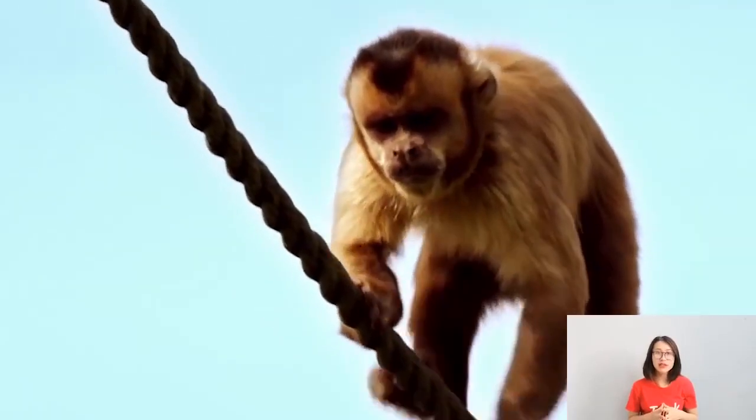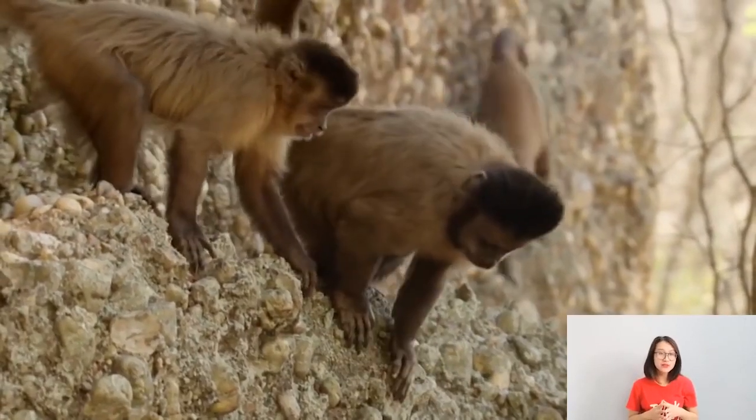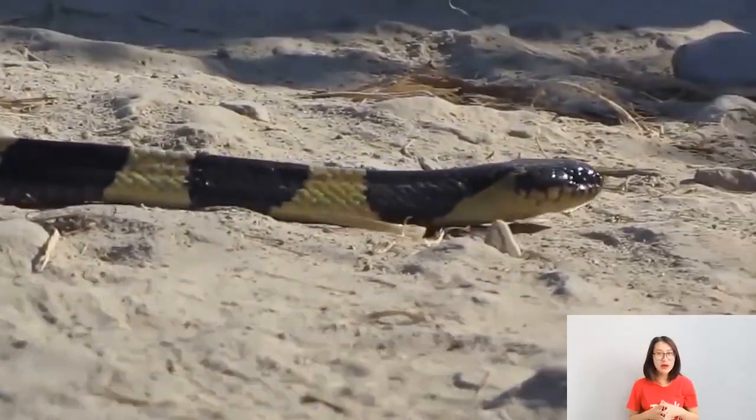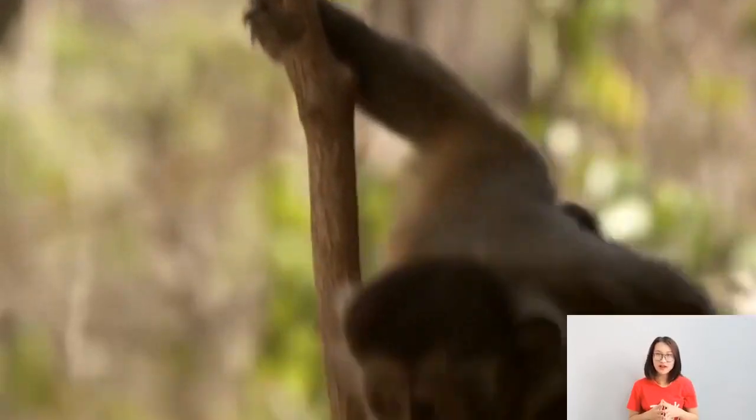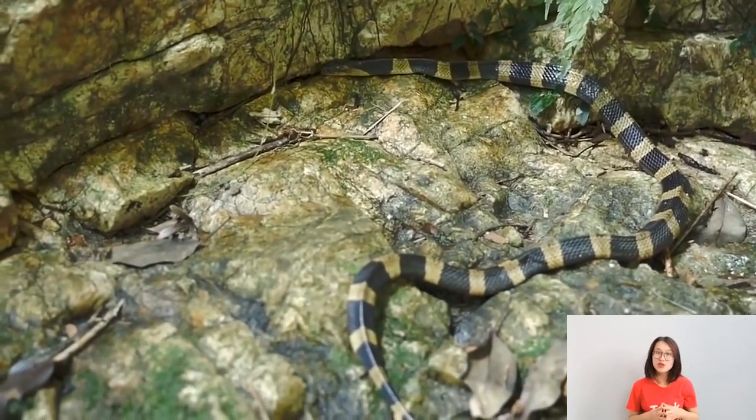Capuchin monkeys are thought to be one of the smartest monkeys in the world. From thousands of years ago, Capuchin monkeys living in Brazil's Serra da Capivara National Park knew how to use stones for processing food and stepped into the Stone Age.